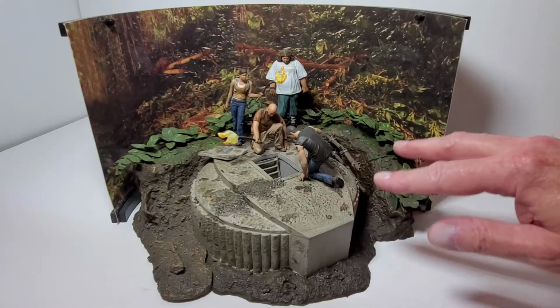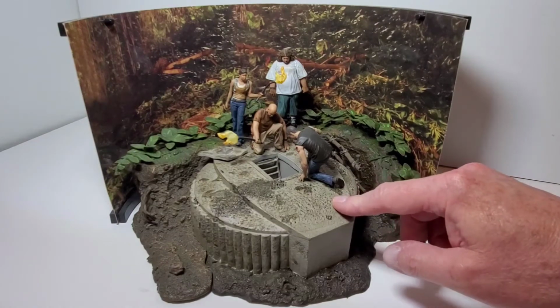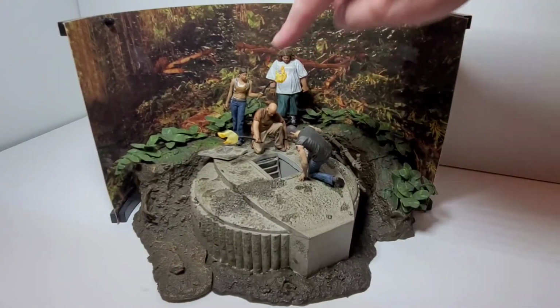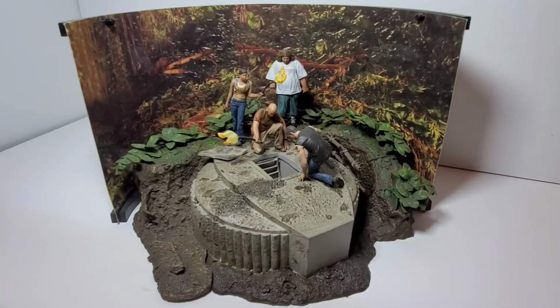He made everything look so realistic, and the way everything was painted. And of the Lost collection of figures, this was probably the best one. They had individual figures of these characters. So we got Hurley, Kate, Locke, and Jack, four of the main characters on the show. And this was the only diorama they made. I wish they would have made more because this one looks really, really good.